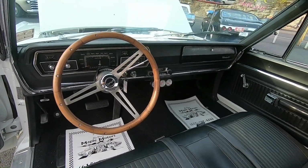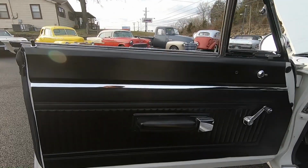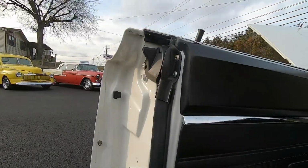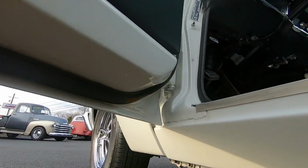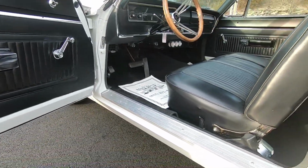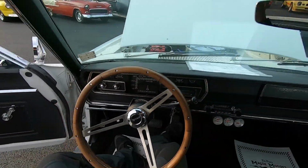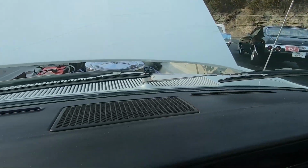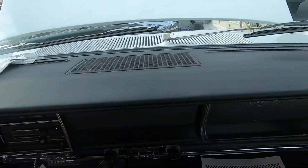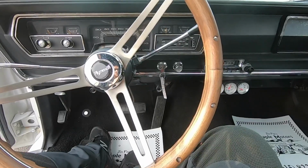What do you think? You think that horn works? A little bit of fading on the glove box. We'll get to that in a second. Let's check this door panel out. Got nice weather stripping around the door. Underside is very clean. Same with the jambs. Jumping in here, you can see the glove box is a bit faded. Dash is in great shape. It's not all cracked up. And I'm not even gonna touch it, just see what happens here. Starts right up.